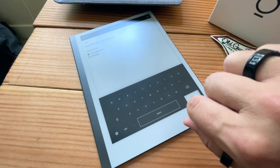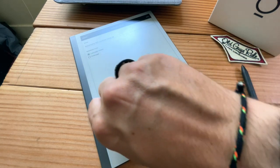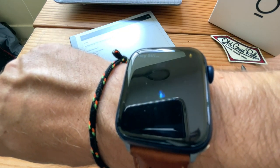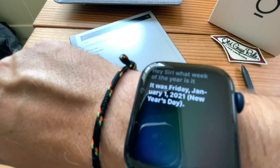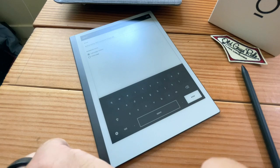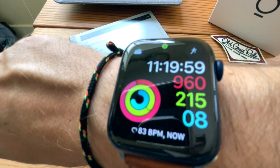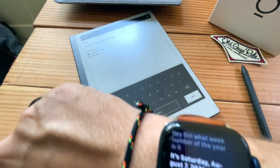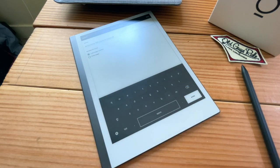Let me ask Siri. Hey Siri, what week of the year is it? It was Friday, January 1st, 2021, New Year's Day. Hey Siri, what week number of the year is it? It's Saturday, August 7th, 2021. Okay, that didn't work.